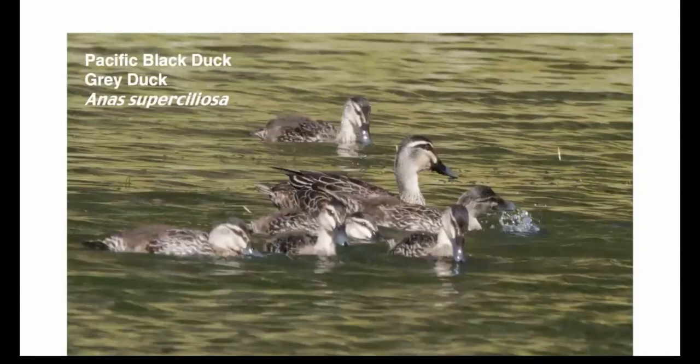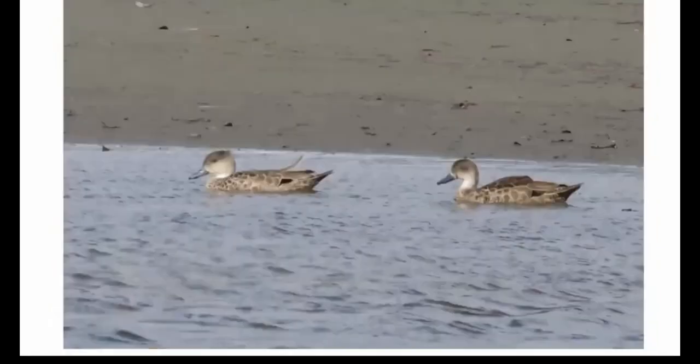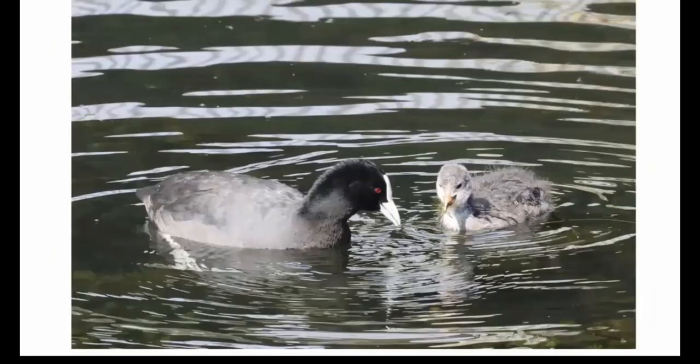I photographed a mother Pacific black duck and six ducklings in Lake Waikaremoana, which is about an hour from Wairoa, where we used to live. In New Zealand, the Pacific black duck is called the gray duck. The grey teal is another native bird to New Zealand, Australia, and Papua New Guinea. It's somewhat a drab little duck. The Eurasian coot is not only native to New Zealand, but it's also found in Europe, Australia, and Asia. And I've seen it in Switzerland and Sweden, in the Netherlands, in Germany and Denmark, and even in Israel. Here's one with a baby.